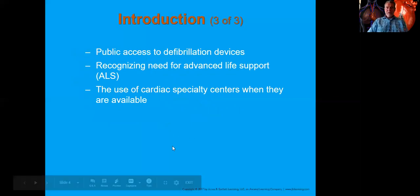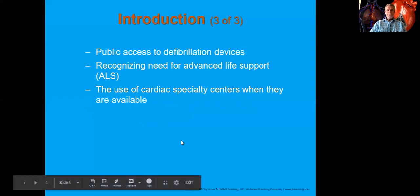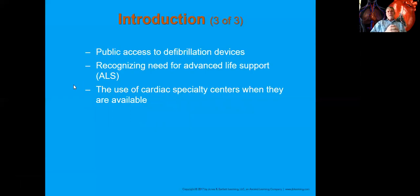Public access defibrillation, you might have heard about this in your CPR class, that's PAD. It's just making those machines available to the general public. In addition, an AED is carried on most ambulances. I should say all ambulances, but I'm sure there's a couple that may not actually have those. I know a lot of the cops carry AEDs as well. We do recognize the need for advanced life support. Advanced life support uses different algorithms and can manually shock someone, versus typically just the automated external defibrillator.